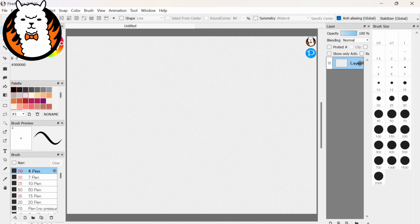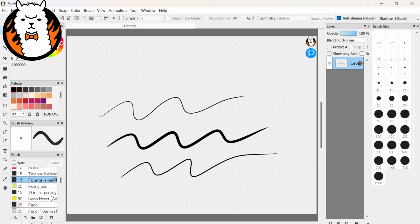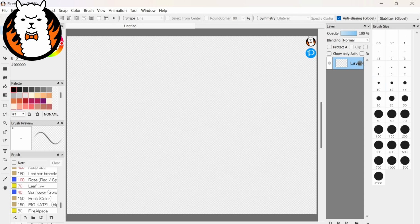Alright, let's play around with the brushes, and wow! Some of them actually showed the tilt and stroke direction in real time, which is super cool. Oh, and check this out! They have both light and bold versions for a lot of brushes. Kinda impressive. On the right, you'll see your layers and brush size settings.